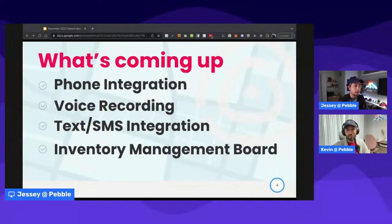And I'll just also tease this. Not only will we be able to have an inventory board, we're also going to be able to have as many boards as you want. So this will be a part of our more advanced plan.